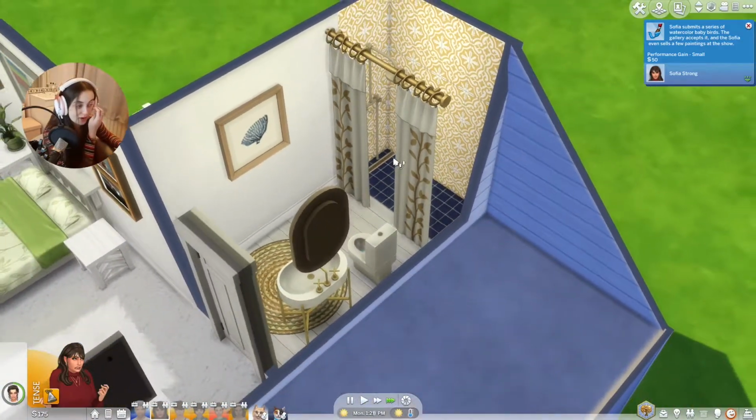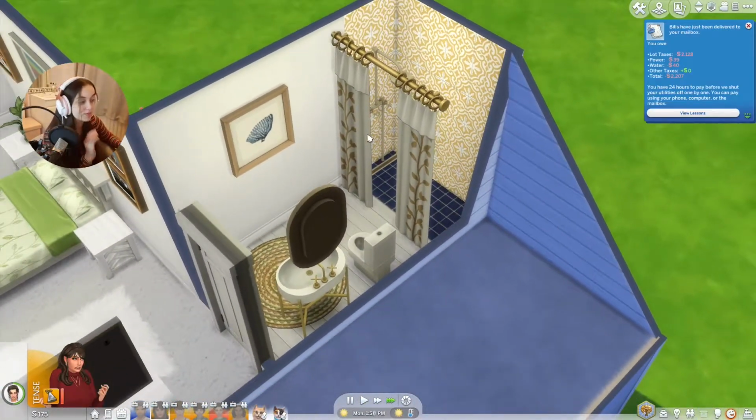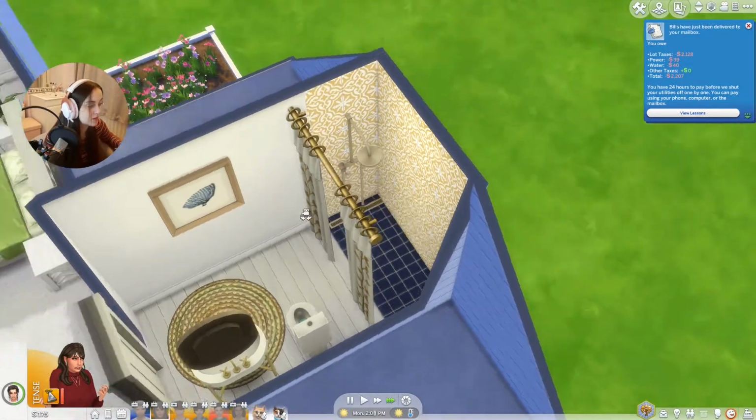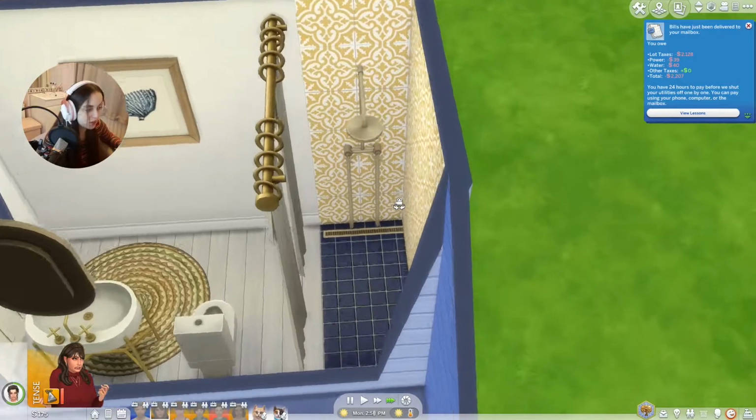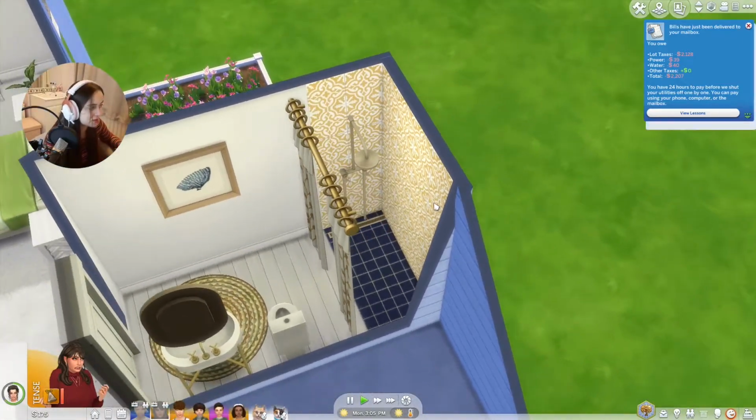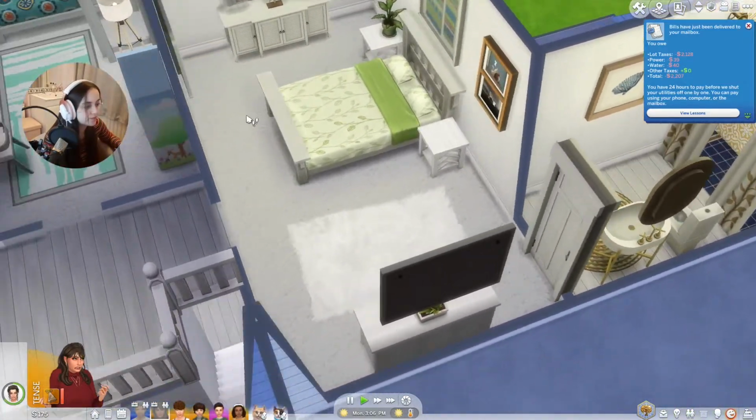I don't know what it is about it, but I just think it's so nice. I would love to have a bathroom like this in my house when I'm older. But it also has this kind of shower that I made myself. I think that's really cool. It's kind of like a little shower room.